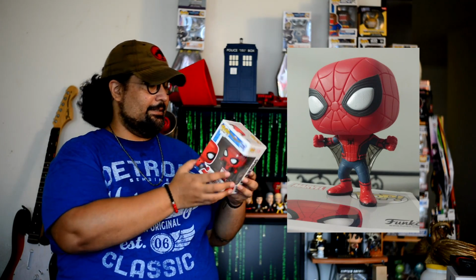Homecoming Spider-Man. This is nice. So you got Spider-Man. You have him with his arms up and you see the web wings. There we go. And they have different types of Spider-Man. Spider-Man with the homemade suit and Spider-Man with the Stark-made suit. Peter Parker without any suit. A Stark and a vulture. This, of course, remember the sticker, exclusive to this box. Exclusive.